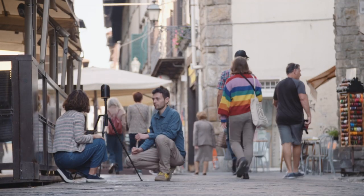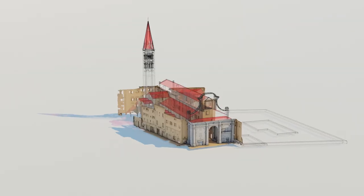I'm Luca and I'm the researcher and 3D modeler of this project. And we are here working with various new technologies. We are bringing the space back to life.